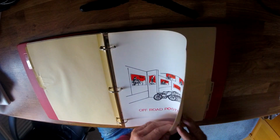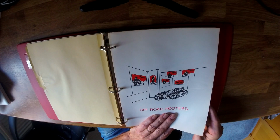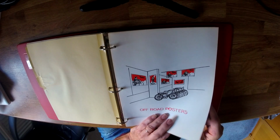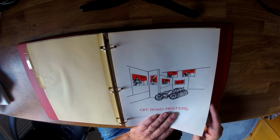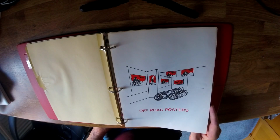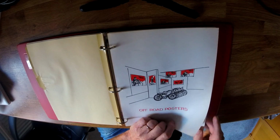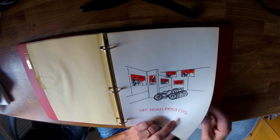And then they go into quite a lot of examples and suggestions of how to display the bikes and where to place posters, etc. There were a number of posters printed, and you can see one or two examples of those in Brad Jones' book, but I've never seen any copy of those in the flesh. There is one style of poster in the back of this merchandising guide, so I'll show you that shortly.